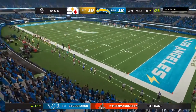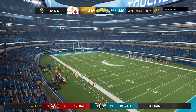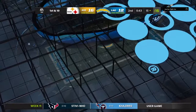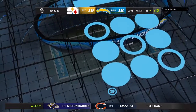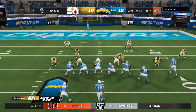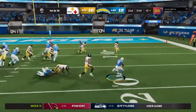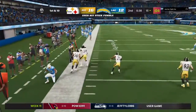So that challenge, a successful one. Line of scrimmage, the 15. It's 1st and 10. They'll run out of the gun with Eckler. The ball comes out, and it's picked up by the Steelers.